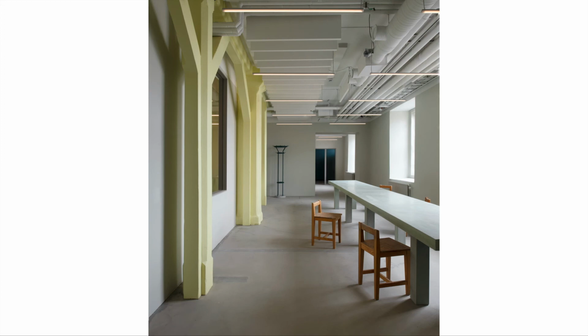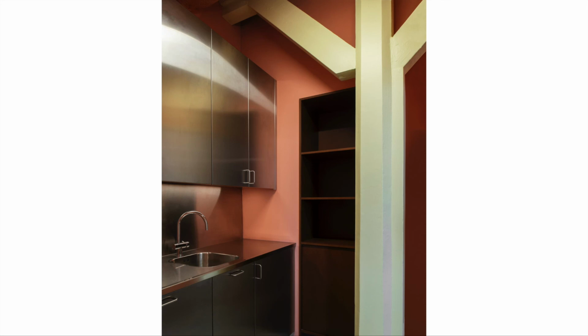This is a faculty and student lounge, a loosely programmed space for spontaneous work, lunches, coffee, conversation. And in fact, social spaces like this, where students and faculty were to meet and have spontaneous conversations, were an important part of the brief. For the project, we designed a series of furniture pieces that were specially made, including this greenish concrete table. Adjacent to the lounge is a kitchenette in stainless steel and a shelf that was tailored to the timber post.